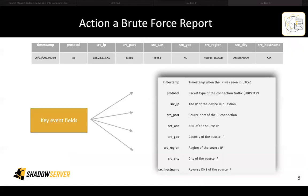Actioning a brute force report. Looking at this slide, we have an example brute force report highlighting key report fields such as the timestamp of the event, the IP in question, source port, and some related geolocation data.